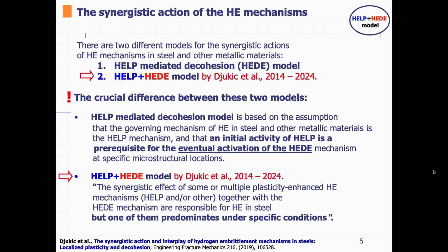And you will see on the next slide, it is now confirmed in almost all other metallic materials, but one of them predominates under specific conditions. The concept of HELP+HEDE is to define when some of the mechanisms predominate, what is the condition for hydrogen-enhanced localized plasticity or other plasticity-mediated mechanism to be predominant, and when that transition happens and when decohesion becomes dominant.